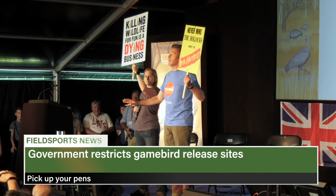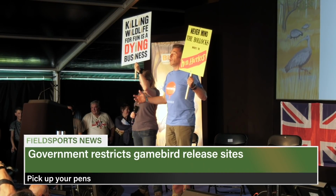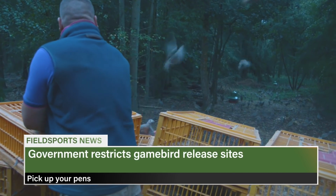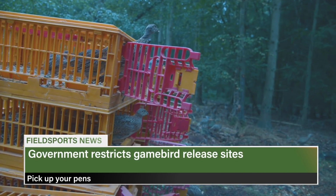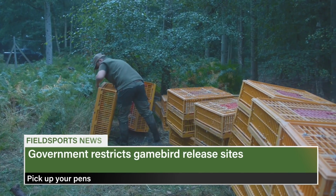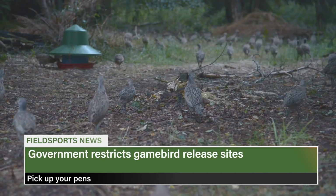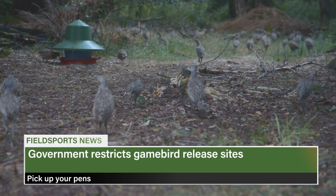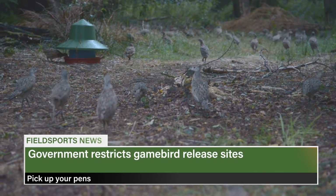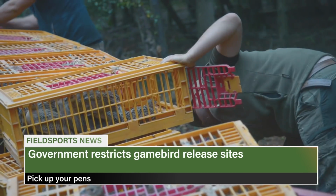Chris Packham strikes again. His Wild Justice group has forced the government to bring in a licensing scheme for game birds released within 500 metres of European protected sites in England. These include special areas of conservation and special protection areas, and knocks out up to 8% of the English countryside for game bird release. The rules come into force from the 31st of May 2021. BASC says they are unnecessarily bureaucratic and disproportionate.